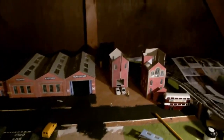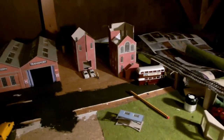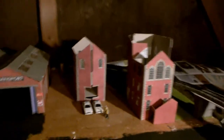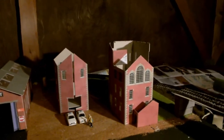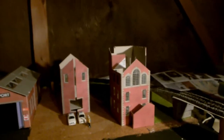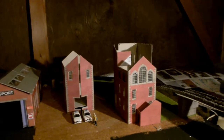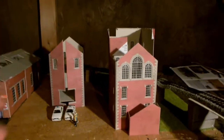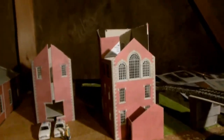Okay, so now we move on down to this end of the layout, where as you can see, there are the startings of 2 new buildings. Now, these are from the Metcalfe brewery kit, and these are going to form the buildings of the police station that's going to be here. So we have the main building here, and we have the other building there. I can't remember what Metcalfe call them.